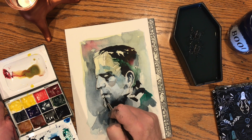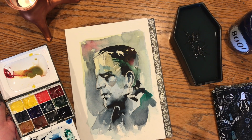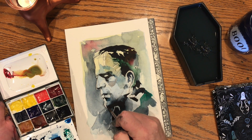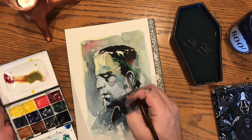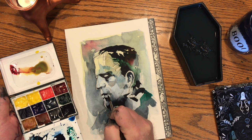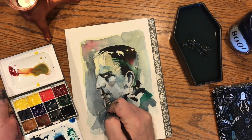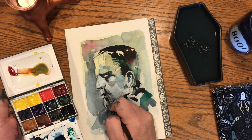Now I'm using a lot of Payne's Gray in this one. So I hope I've left enough Payne's Gray out there for the rest of you that like to use Payne's Gray. But I'm almost using it like an ink at this point, like I'm inking in some of the darker areas, but it is what it is, I guess.